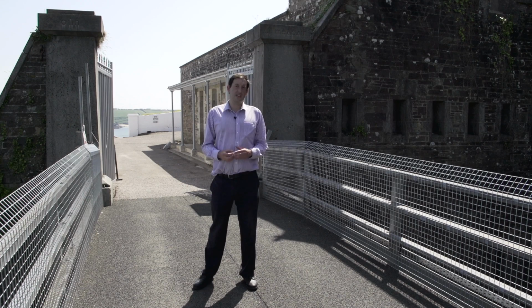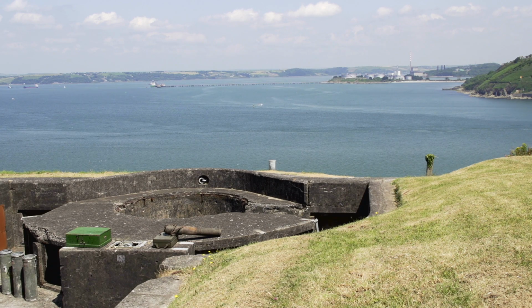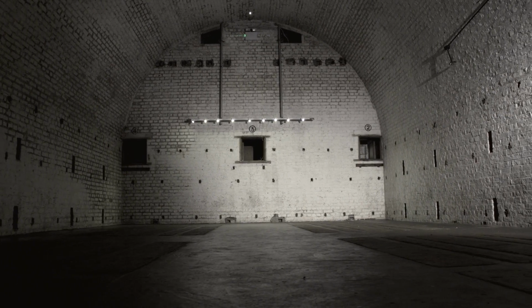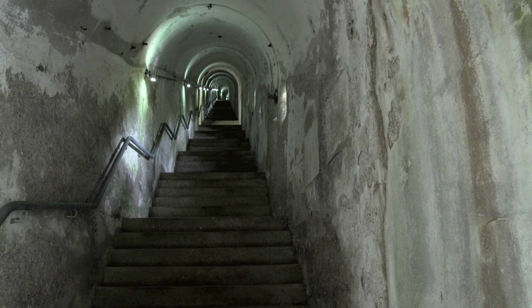Fortifications on this site date back to 1550. For almost 400 years, the fort played an important role as a strong strategic position for the defence of Ireland and the west coast of England and Wales. Most of what we see now was built during the 1860s by British forces and finished around 1871.